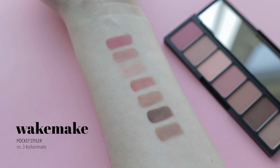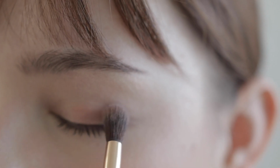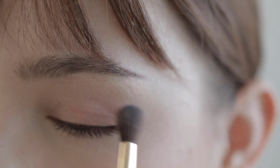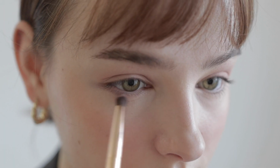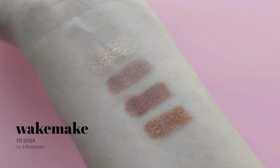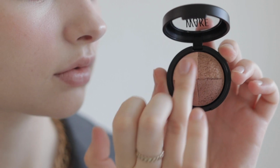Believe it or not, this look is very beginner friendly to recreate. We're starting off with a light pink base color from Pocket Styler. Apply this all over the lid and blend upwards. Most of Jennie's look is very matte in this one, but I think the key part is the slight pearly effect on the eyes. This product is perfect to achieve that, and I found such a good matching brownish pearly color with pink undertones.